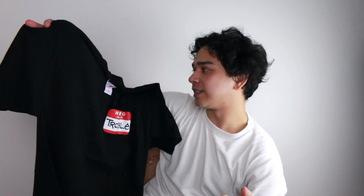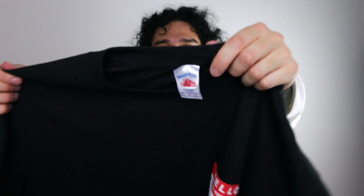Next up, we've got this Hi, my name is Trouble t-shirt. I have no idea why I bought this. I just saw a Tennessee River tag and thought nothing of it. There's the tag, there's the name badge. Not the best shirt that I've picked up, but when you're thrifting and it's a slow day, sometimes things like this make it through to checkout, and if anyone wants it for cheap, just let me know.